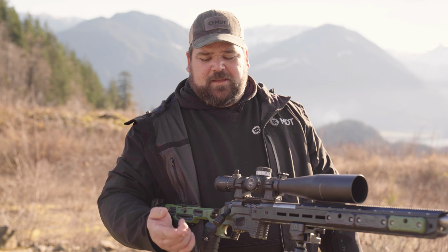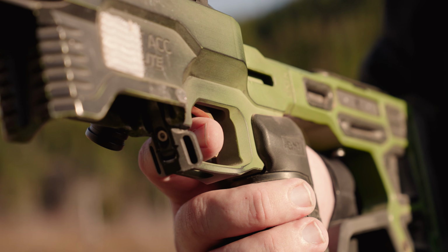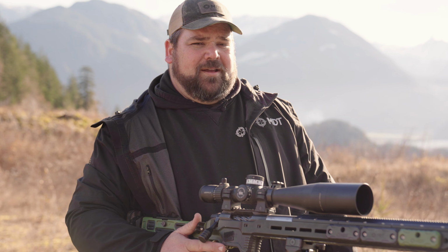The other big thing is you want to use the center of the tip of your finger, that pad area, and try and keep it in the same location on that trigger every single time. Consistency here will make sure you stay as accurate as possible downrange.